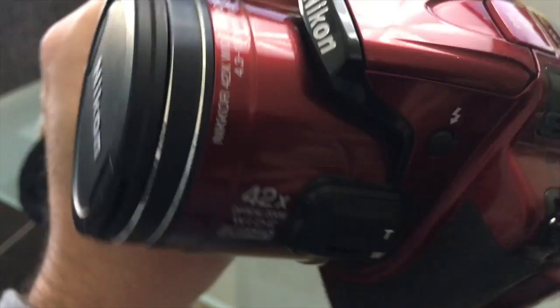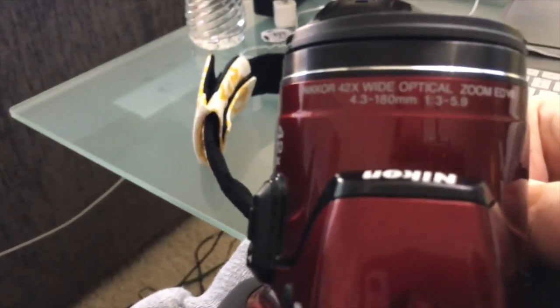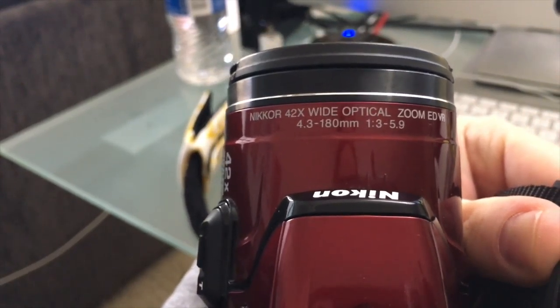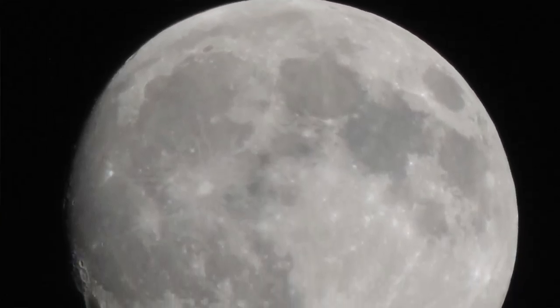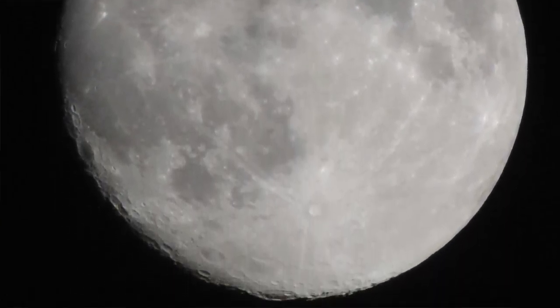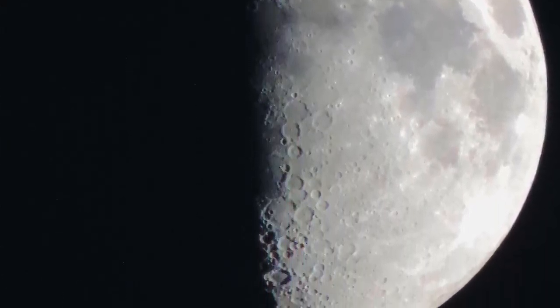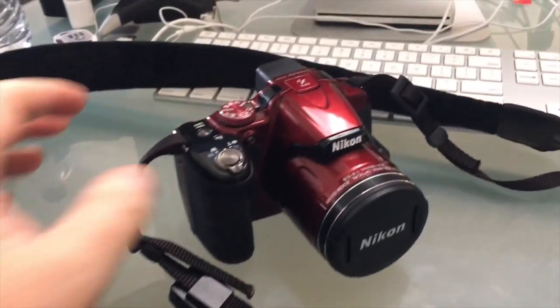Camera. So I bought this camera for Jen about 3 years ago, maybe a little longer, I can't remember. But it's a Nikon P520. And this thing is mind-boggling how much it can zoom in on an object. And then it's got digital zoom on top of that, which, as you can see, these pictures I took of the moon, it's just incredible how close this thing can get.